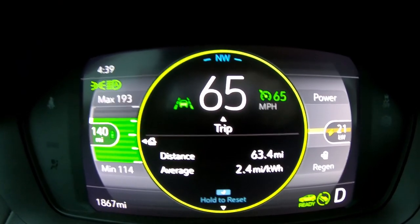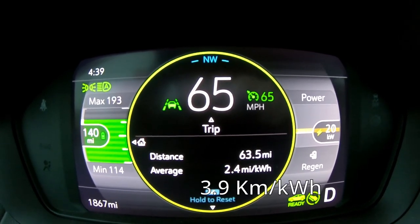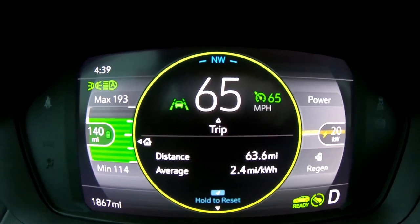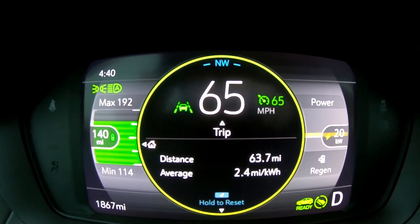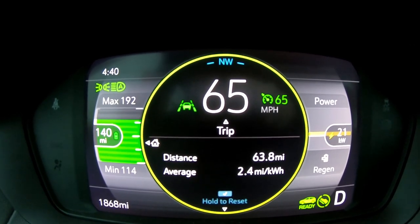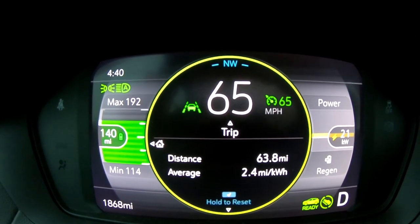And our efficiency already has come down to 2.4 miles per kilowatt hour. And so 2.5 is roughly what you gotta expect in the winter time, especially if you got uphills like we do here, or higher speeds like we have on the interstate. You're not gonna do much better unless you turn your heater off, but then you'll be freezing.